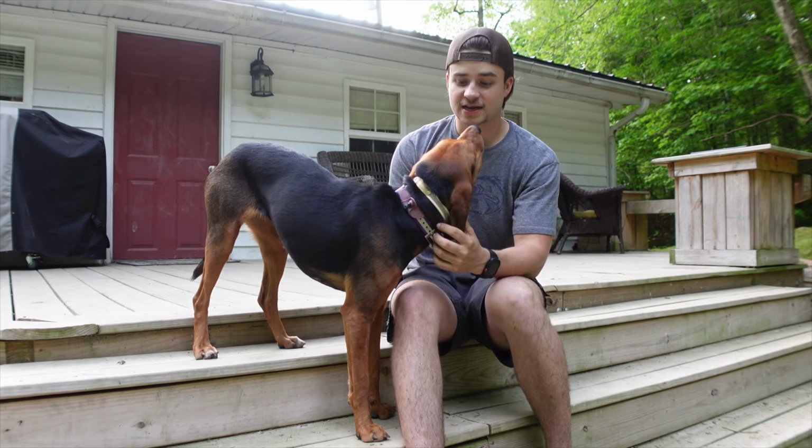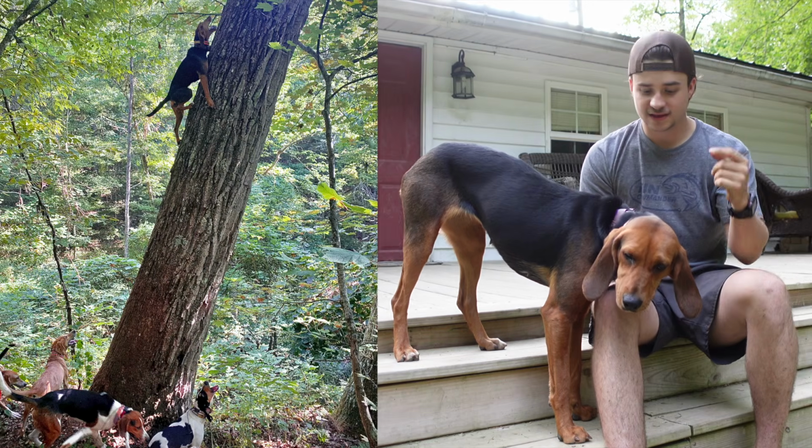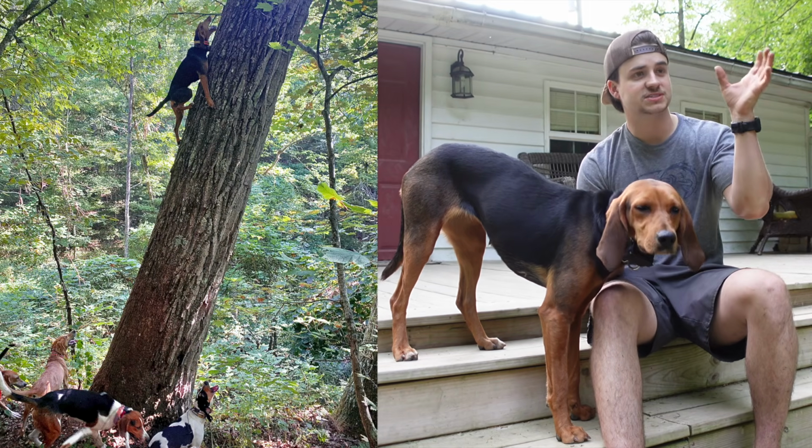I mean, it looks cool sometimes, especially when they're climbing the tree. And I took a photo of her, I'll pop it up on the screen right now, last October, of her literally scaling a tree.